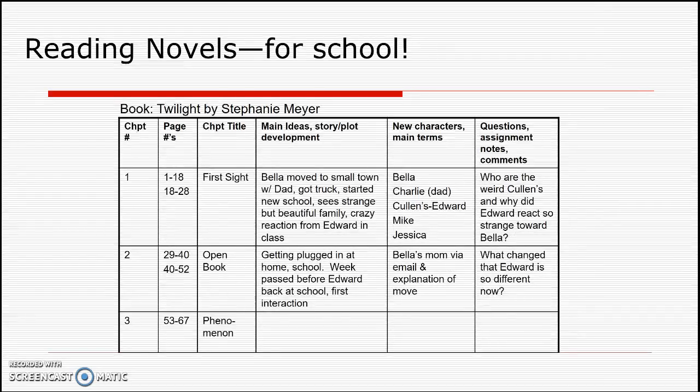Reading novels is another challenge when you have to do it for school, right? Because you have to do it in an educational way rather than just a fun novel kind of way. Most of you have probably read this in your youth, Twilight by Stephenie Meyer, and this is a totally cheesy book. But anyways, the chart is here to explain the process of reading a novel for school.